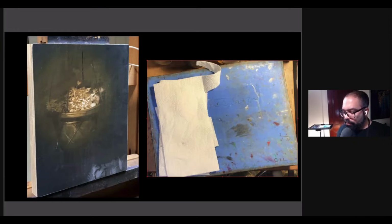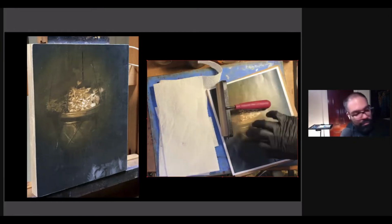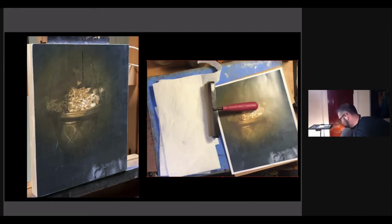Masonite's a fabulous product for an artist because you can buy it in bulk. You can buy huge sheets of it and cut it whatever size you want. It's easy to cut and break. It's got one really smooth side on it, and it accepts this kind of thing really well.